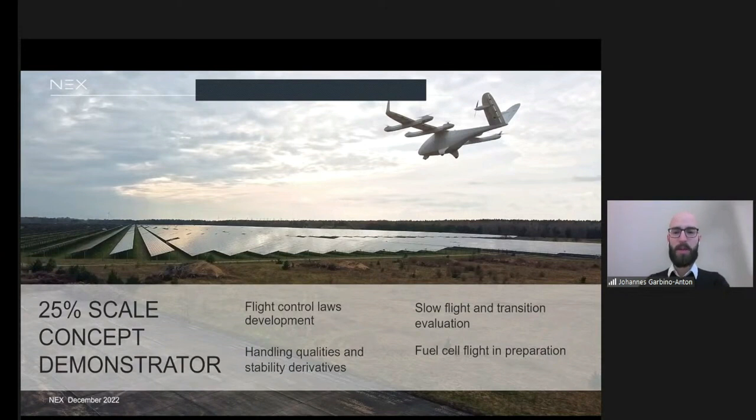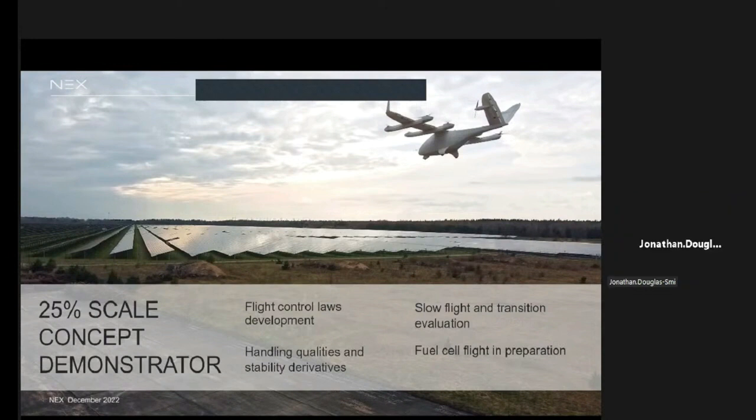Slow transition we have looked at, but there's quite some way to go. And we are right now preparing the mechanical integration of the subscale fuel cell system of Intelligent Energy, and have the mechanical integration prepared, and are now looking into the test.